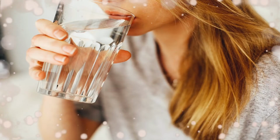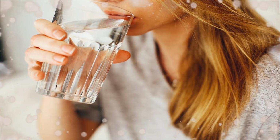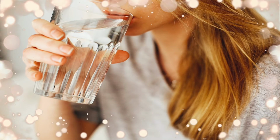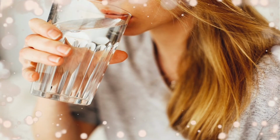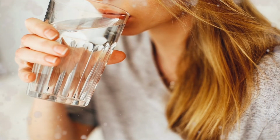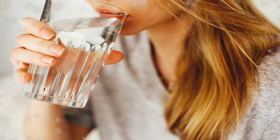Step 5. Drink more water. Make a conscious effort to drink more water. Being adequately hydrated is essential to living a healthier life. When you're dehydrated, you may experience a variety of side effects that may not only affect your health, but how you're feeling as well. When you're dehydrated, you may have chronic headaches, fatigue, and afternoon fogginess.